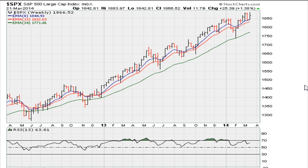For the S&P 500, as long as it's holding above this level here, which is about, let's call it, 1842, anything above 1842 is healthy. Also anything above the 10-week moving average is healthy. On a weekly RSI, we need to watch this line here. Anything above that line is support and movement forward. Anything that could break it could also be bearish.